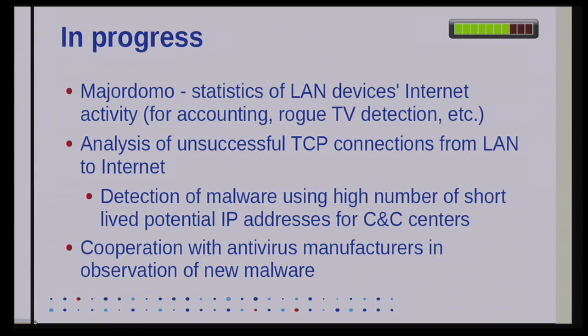And also, we analyze the unsuccessful TCP connections from LAN to the internet. If there are too many unsuccessful TCP connections from your home network to the outside, that means that you are either infected and your computer is trying to attack the internet or some sites on the internet, or the virus is trying to contact some short-lived IP addresses for command and control centers. So again, some sign that something is wrong in your network and must be fixed. And we started some cooperation with antivirus manufacturers.